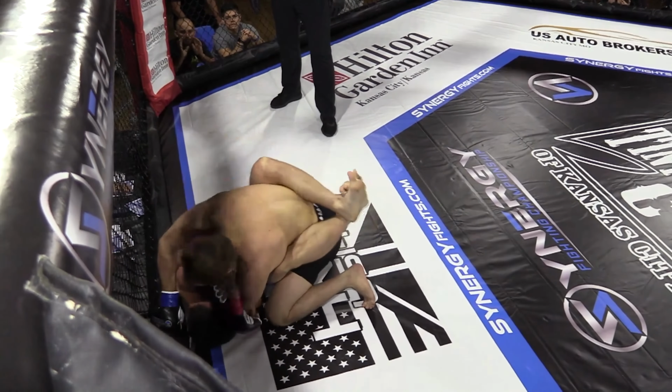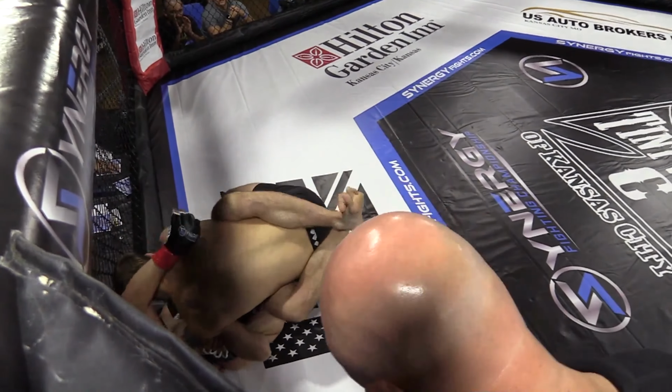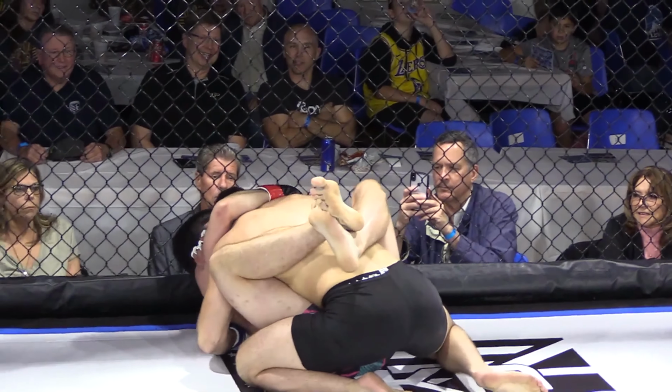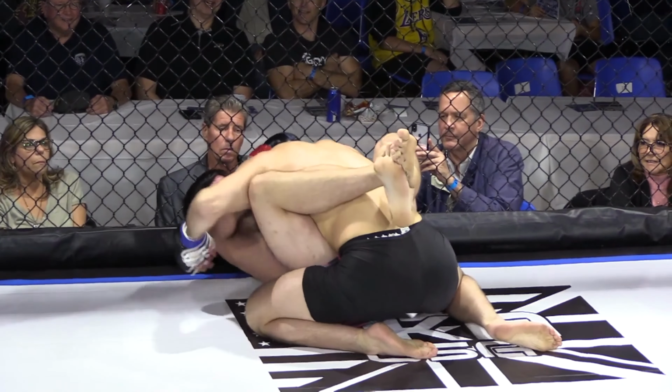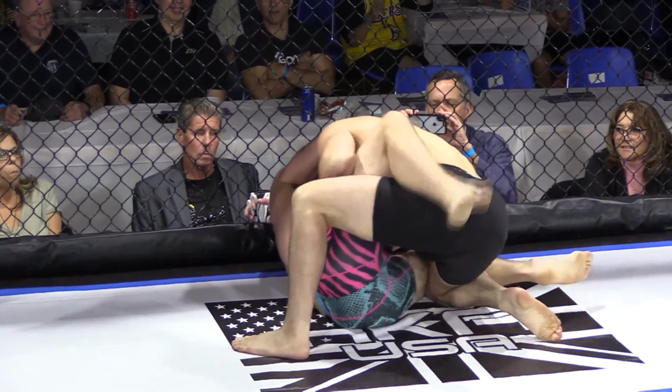Ethan Karsten working this left hand free here. Just kind of pushing his head against the cage a little bit. Yep, content to ride it out maybe. Nah, working to get that overhook free. But Connor Penka doing a good job staying safe here on bottom.